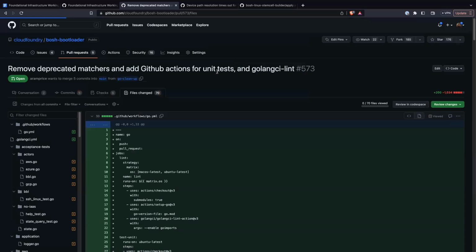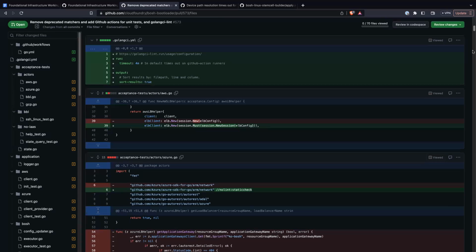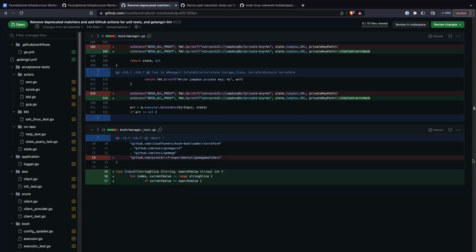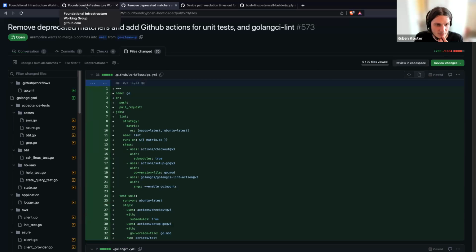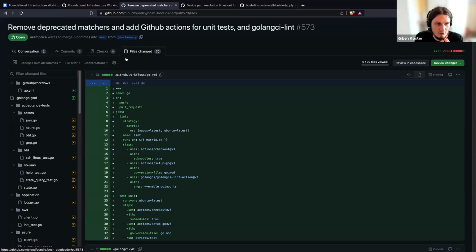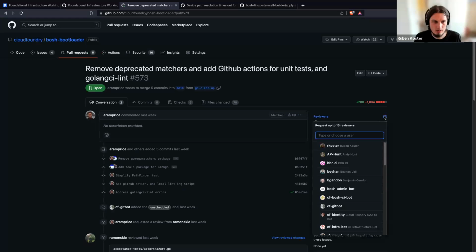Those are big changes. Well, it's not big changes, but there are a few things. The other ones are just Gomega changes and linting changes. But there are a few functions that were removed, and I was like, should that be removed? I didn't respond on it yet, so I don't know. Okay, but do we have reviewers assigned here? No. Let's fix that.